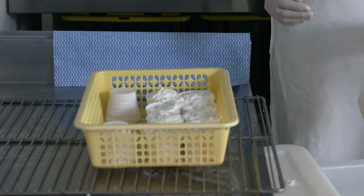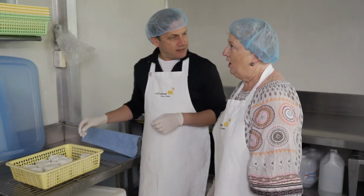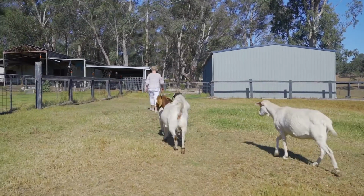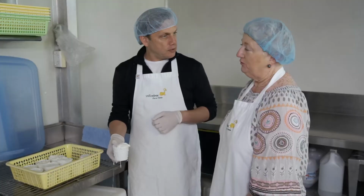Why did you decide to make goat's cheese? Well, being food lovers, we could never get a good quality Australian goat's cheese. Never mind a goat's cheese made in Sydney, but that was just out of the question. So I bought 2 goats and a book on how to make cheese. So it's all self-taught? All self-taught.